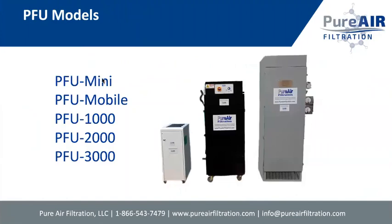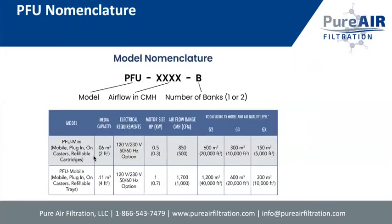The sizes: PFU Mini, PFU Mobile, 1000, 2000, and 3000. And next, we'll talk about the nomenclature here, where PFU, package filter unit, the size, and then the number of banks of media that are inside. So you can see from our PFU Mini, we're talking about a flow rate of 500 cubic feet per minute or 850 cubic meters per hour.